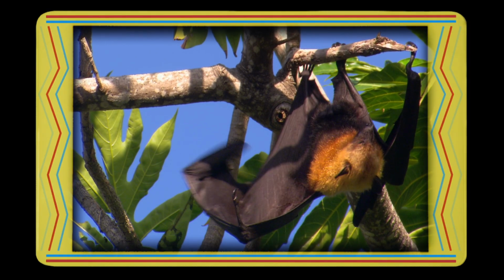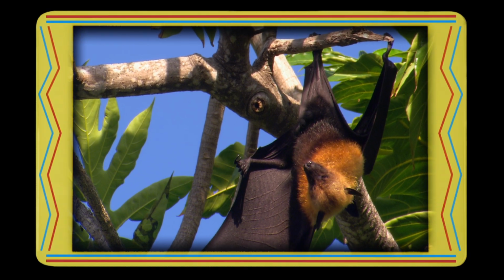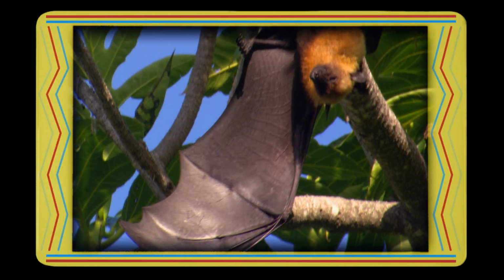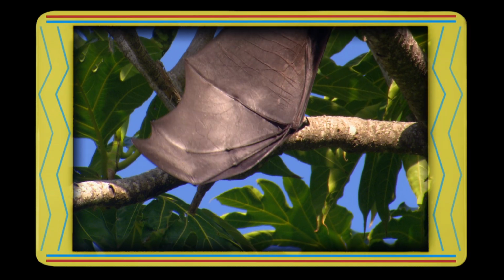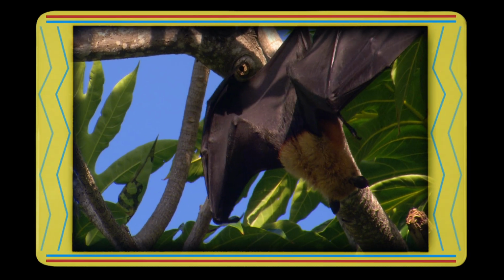Unlike birds, they don't have feathers. Instead, their wings are made of a thin layer of skin that connects their extra long fingers. With these special adaptations, they can fly about with ease.